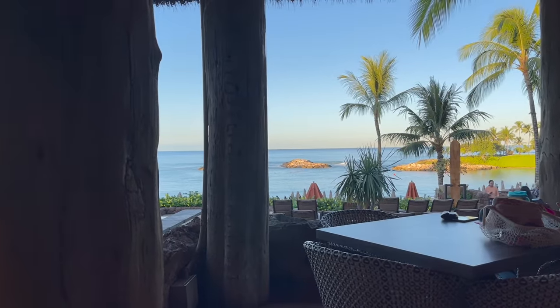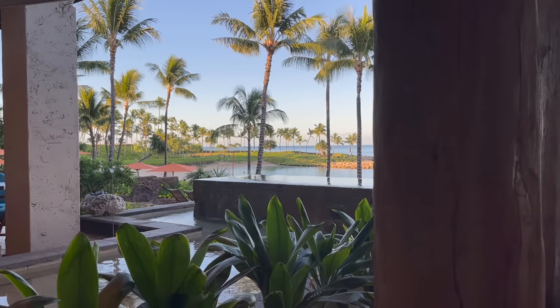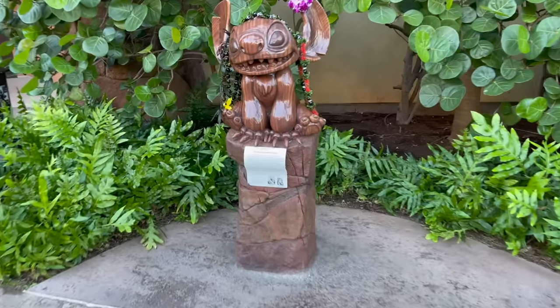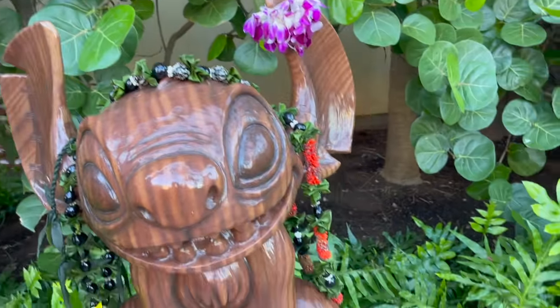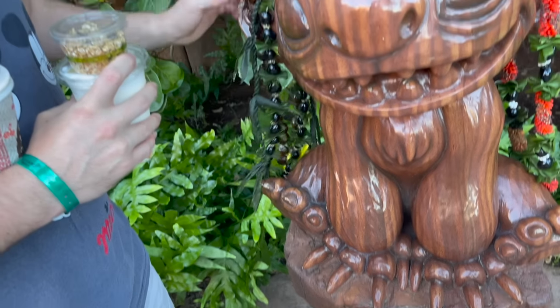This is the current view. Stitch. People put their leis on Stitch. Wonder if it's people who have left. Possibly. These corridors have such a nice smell. It's like a pineapple-y, strawberry-orange smell, and I think they come from there. There's your river.